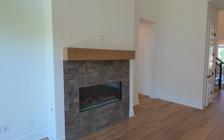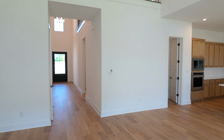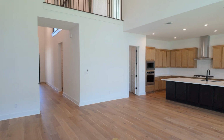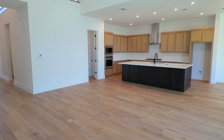This particular floor plan, I'd love to know what you think about it. This is the Palo Alto 4-bedroom, 4.5 bath, 3-car garage. We had a nice service door in the garage, beautiful family area. We're almost 4,000 square feet. This is a really great floor plan.